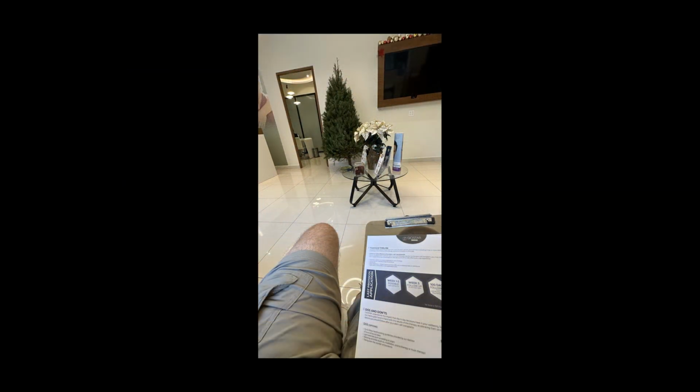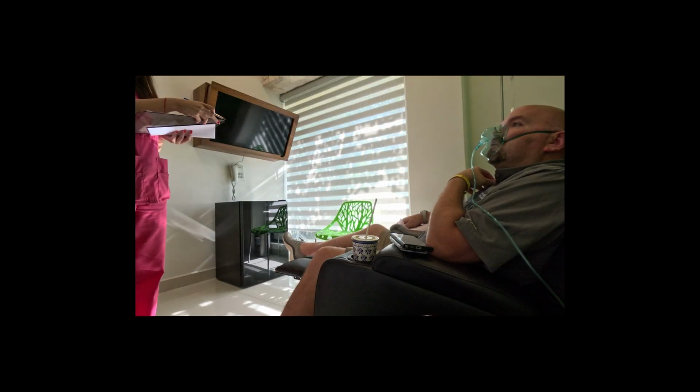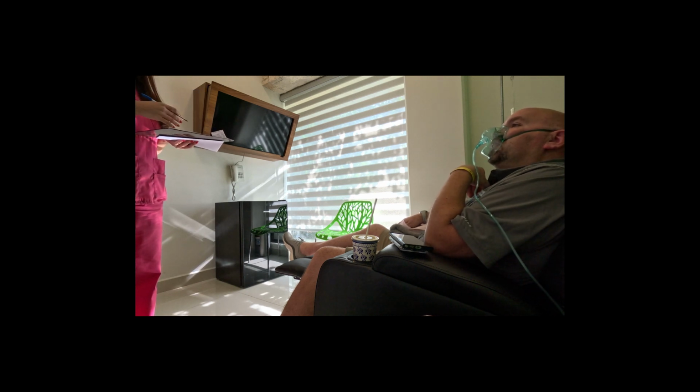This is a quick shot of the lobby. When you go in and sit down, you have the receptionist area there, and they give you this paperwork to look at and sign. It tells you the do's and the don'ts and kind of what to expect from the stem cell treatments. And then they take me back to the room.